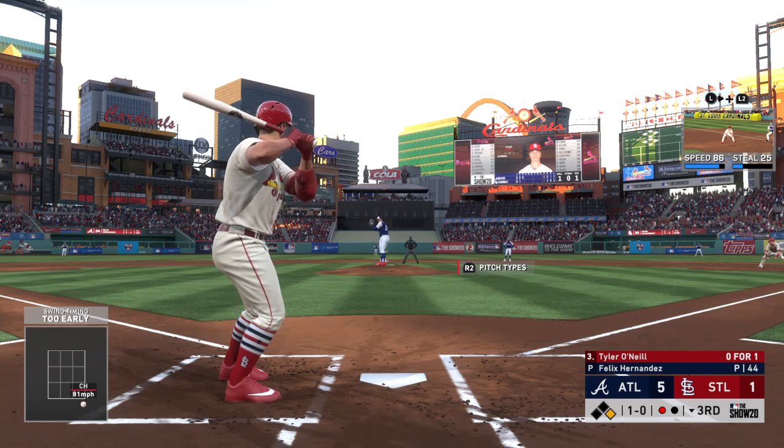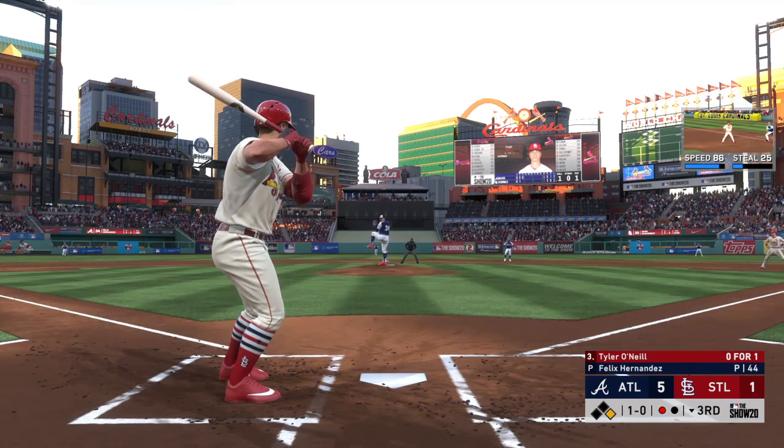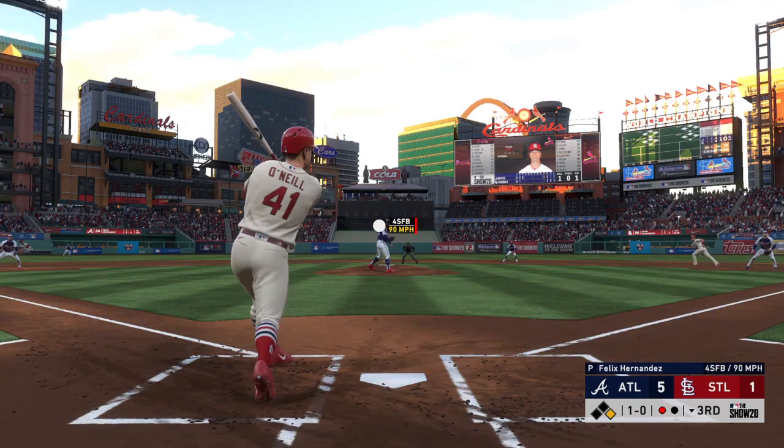Good speed at first and good speed with a guy at the dish. Going to be tough to double up these guys. If you're an infielder, got to get rid of it quick. Fouled off.